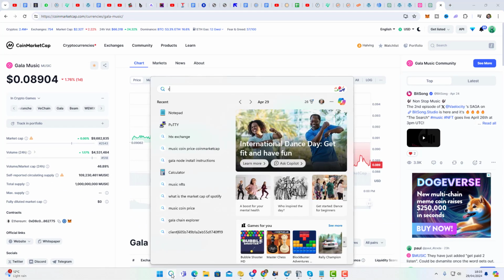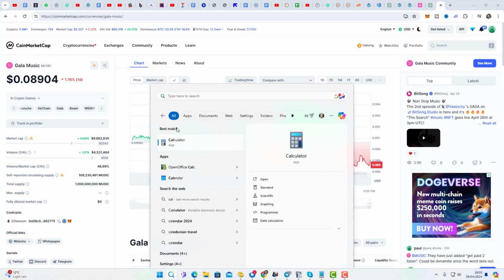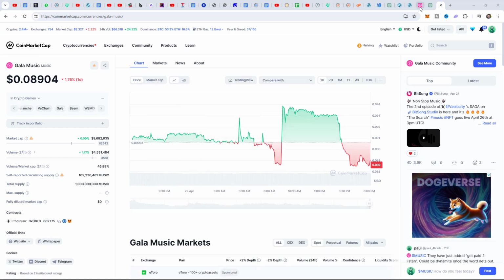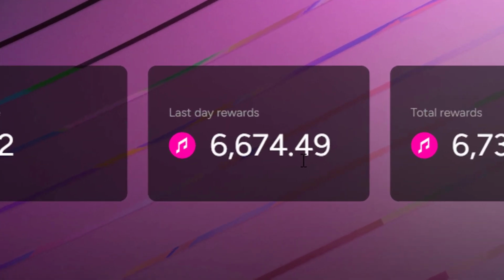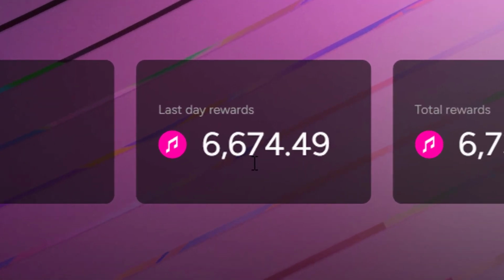Let's bring up the calculator and see what our earnings are there for. So last day, this is in the last day, we won't be able to see that now on the invite and earn, but we got 504 points, you'll remember. So those 504 points equated to 6,674 Gala music token.